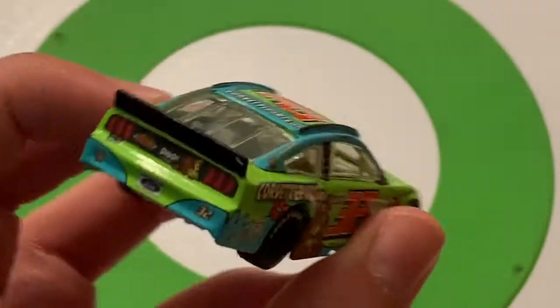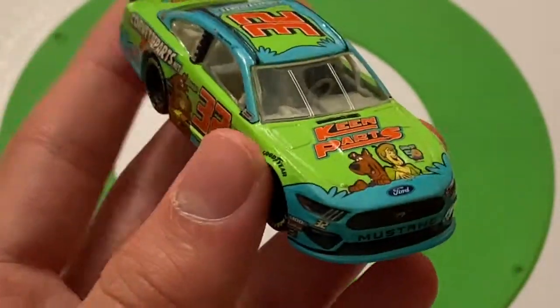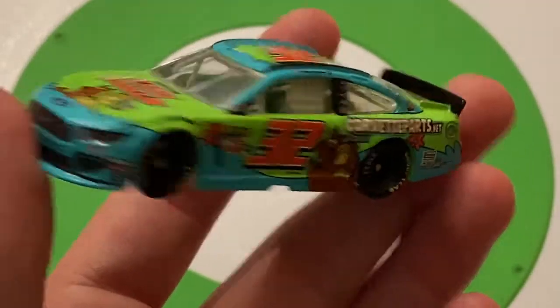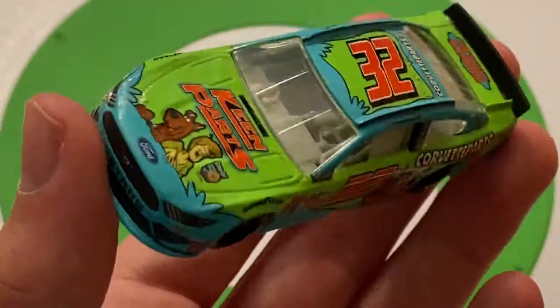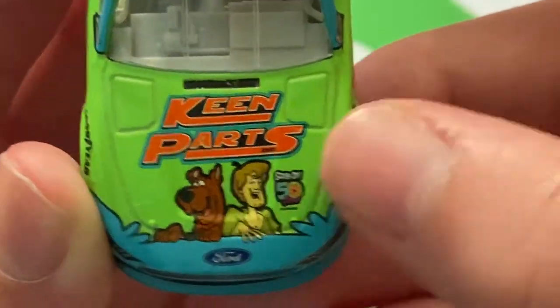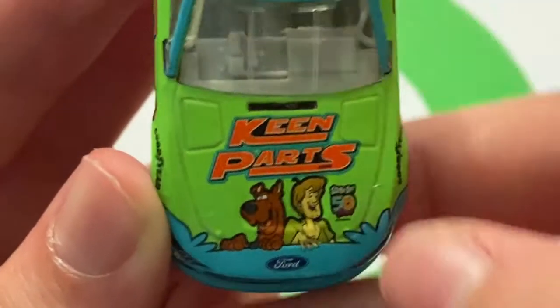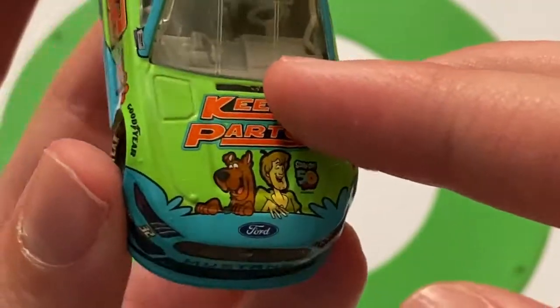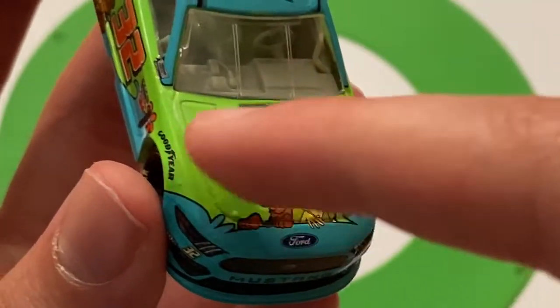Keen Parts, obviously. CorvetteParts.net, Keen Parts made this happen from what I heard. They let them run this Scooby-Doo tribute car, I guess, which I'm glad they did. It's very nice. I've got Keen Parts there on the front. Scooby-Doo, kind of like what we saw on the magnet there. Scooby-Doo 50th anniversary. Keen Parts in orange and turquoise. And I'm sure they had to pay Scooby-Doo a lot of licensing fees for this, though.